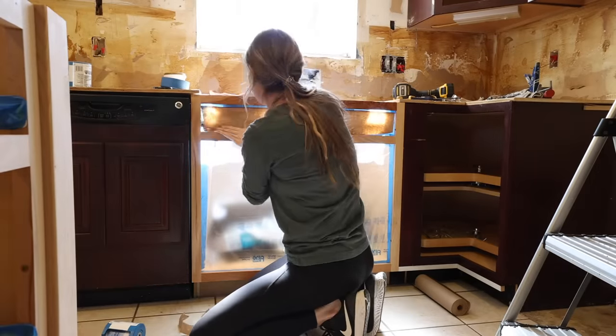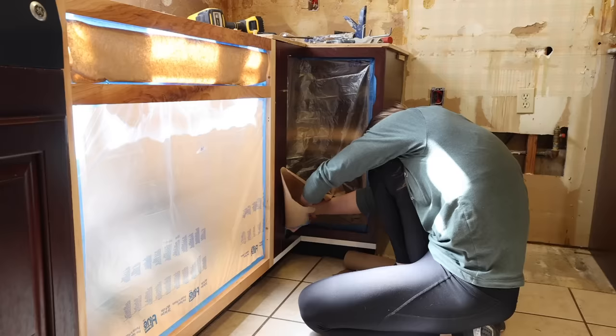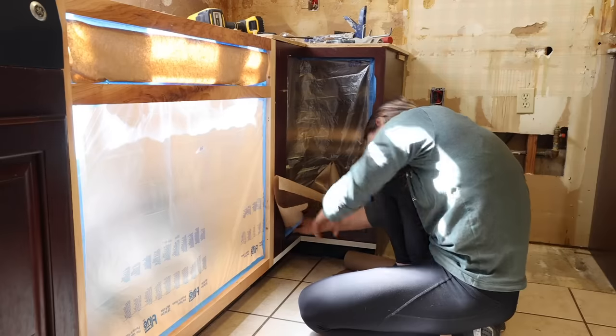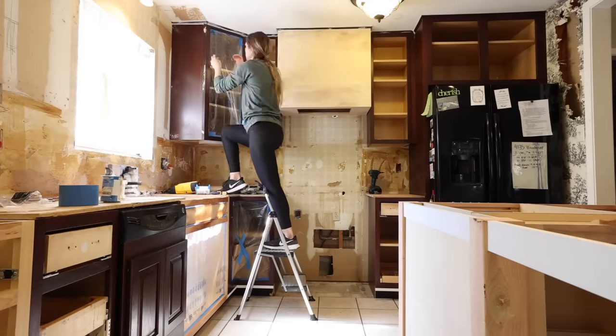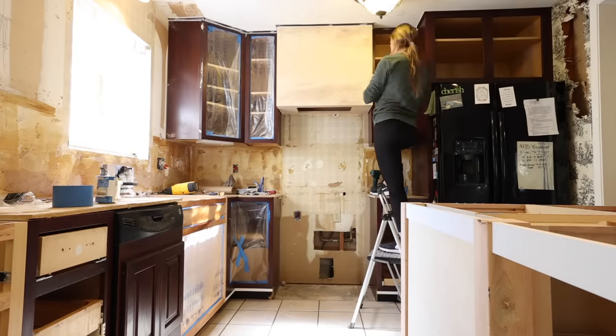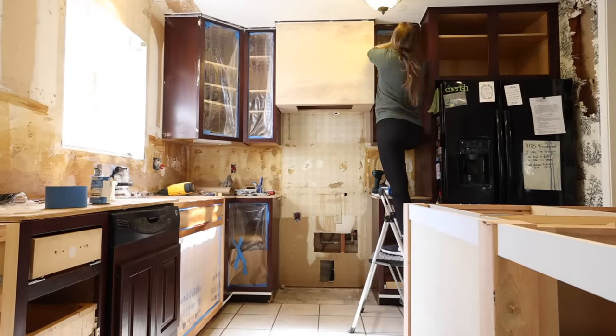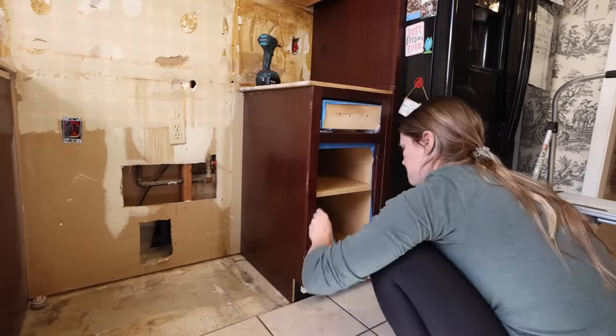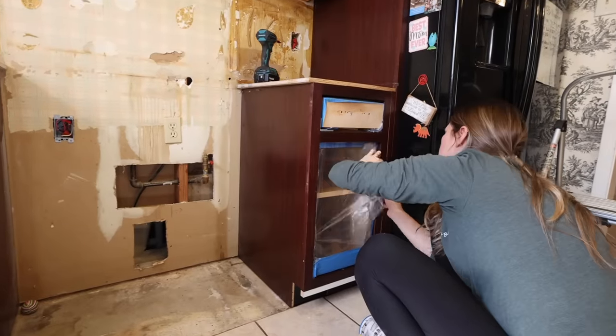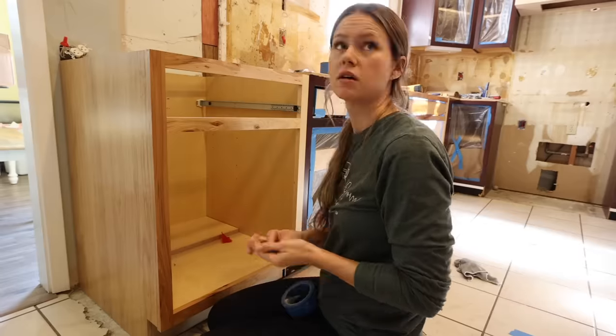Now, I am masking everything off because I will be using a paint sprayer, but if you are brushing or rolling by hand, this step isn't necessary. When masking off cabinets, I like to use plastic for all of the larger openings and paper for the drawer openings, and I found that it works best if I apply tape to the inside of the cabinet face and then cut a piece of plastic that has the tape already attached to size.